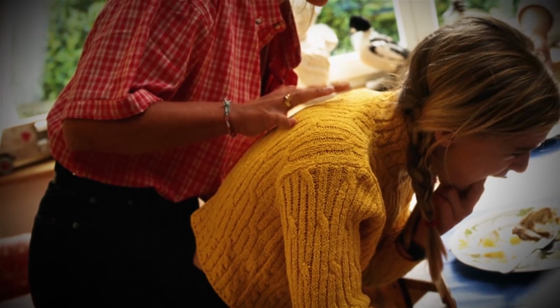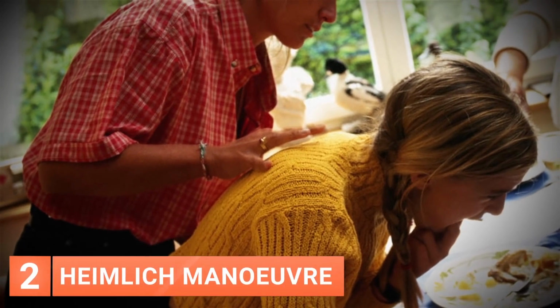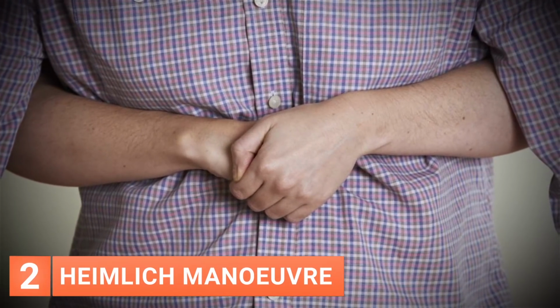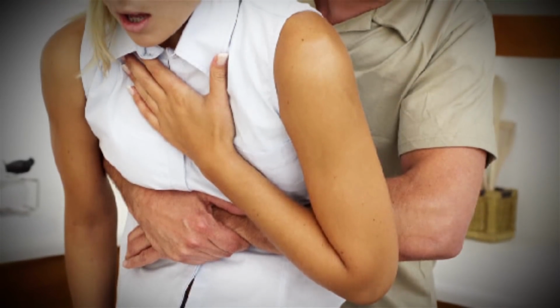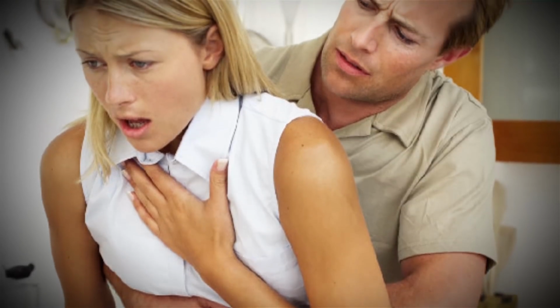If you are ever in the unfortunate situation where somebody is choking on their food, you will need to perform what is known as the Heimlich maneuver. But before applying this maneuver, it may be useful to encourage the person choking to cough if the choking is mild, but if the choking is severe, you will need to give the person 5 sharp back blows. If this does not work, you will need to perform the Heimlich maneuver.